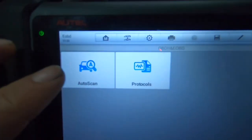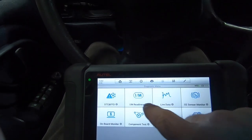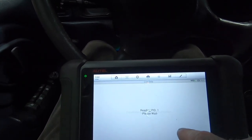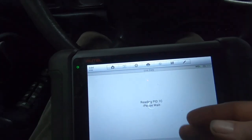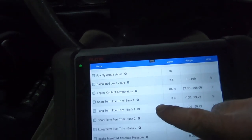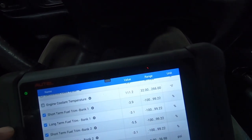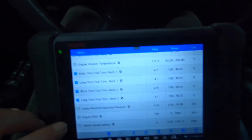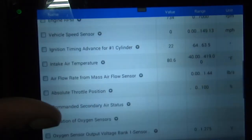So what we're gonna do here, just want to show you, I get to incomplete. Where am I going? Live data. This is kind of cool. Oops, killed a mosquito inadvertently. Okay. Come on. Whoa. All right, what do we got here? Fuel trims. Okay, we'll do this. Pick all the fuel trims. I don't know if you guys can see. There's the O2s.